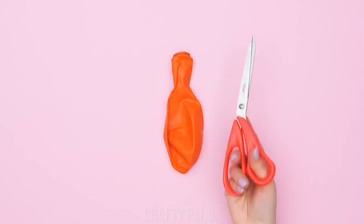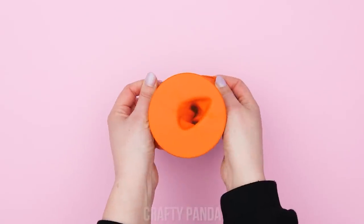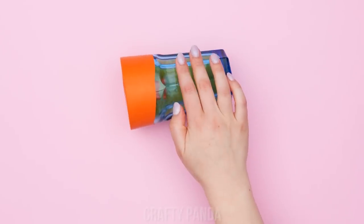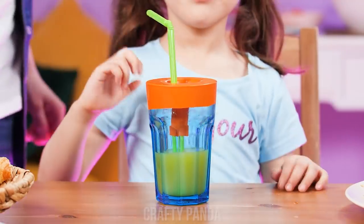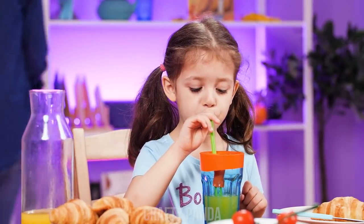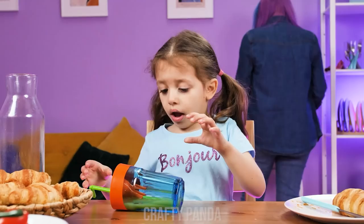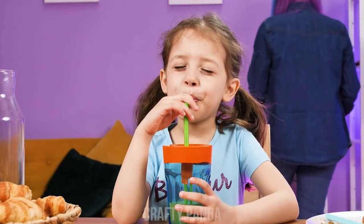How to make it fall-proof? Give me a minute. Cut the bottom and top of a balloon. Stretch it on top of the glass. Done! Here you go. Yay! Whoops! Nothing happened. You'll get the hang of it soon.